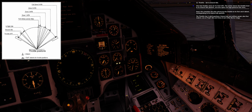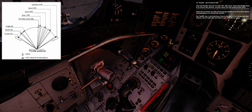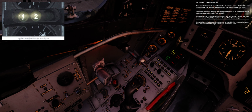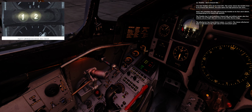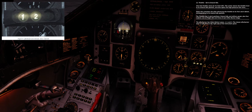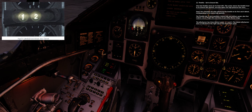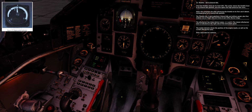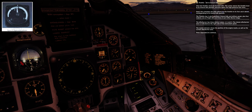The throttle has two catch positions, ground idle and military power, plus four indents: one at flight idle and three at each afterburner stage. The afterburner has three distinct zones: 1, 2, and 3. The chosen afterburner zone is indicated on the right side of the instrument panel. The nozzle indicator shows the position of the engine nozzle, as well as the current afterburner zone.